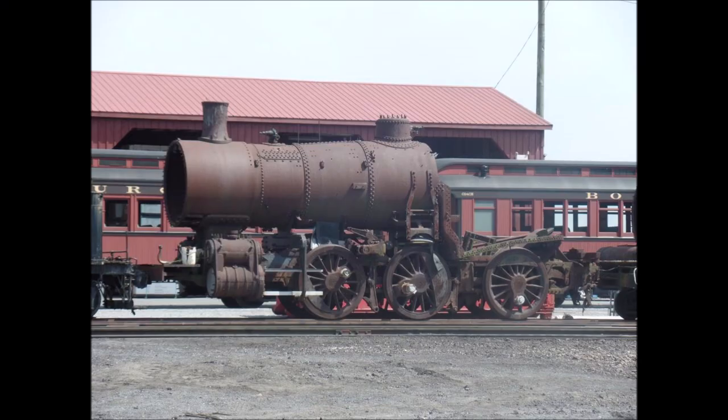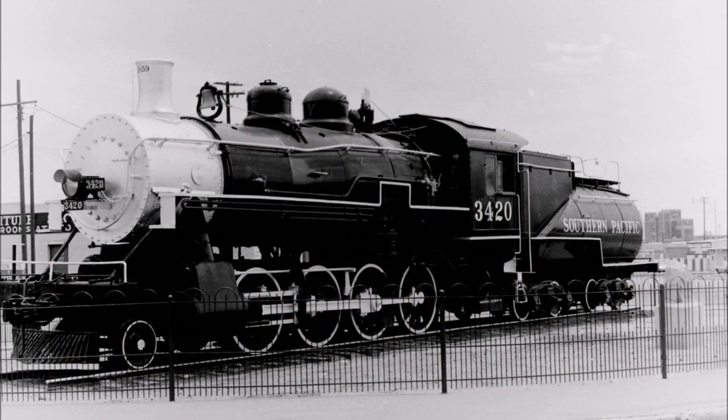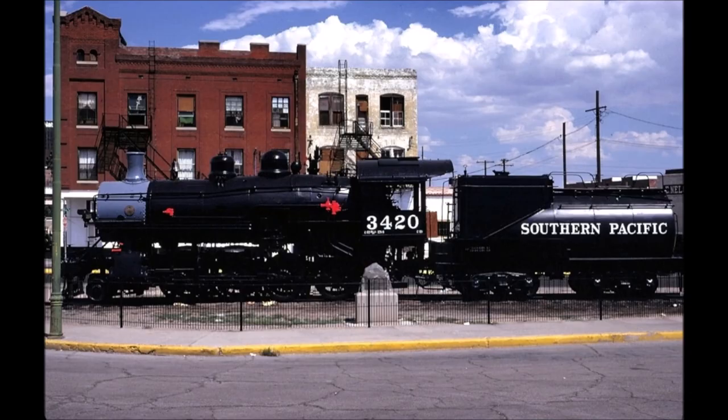Unfortunately, the restoration never came to be, and the locomotive currently sits in pieces outside the railroad's shop complex in Strasbourg, Pennsylvania. Our next locomotive is Southern Pacific number 3420. 3420 is a 2-8-0 Consolidation built in the early 1900s by the Baldwin Locomotive Works for the El Paso and Southwestern Railroad, originally numbered as 171.